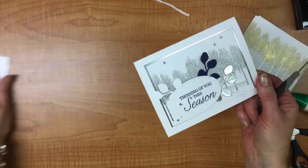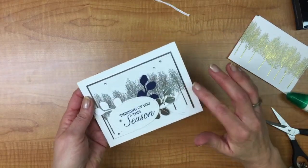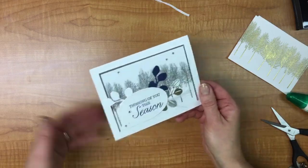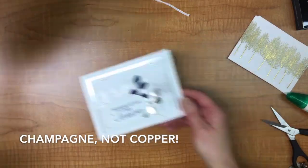A little bit different than the card I'm going to show you right now. So this guy here is interesting because he moves around. So he's like an interactive piece on there. So this is the copper. Now I want to show you some different cards that I made.